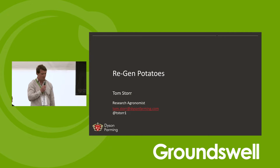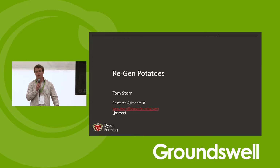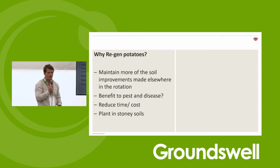And we grow around 300 hectares of potatoes, so how do we do that more sustainably, using fewer cultivations, less fungicides, less water? What I managed to do was talk to the farm managers and think about why we might want to do it. Can we maintain the improvements we've made elsewhere in the rotation?